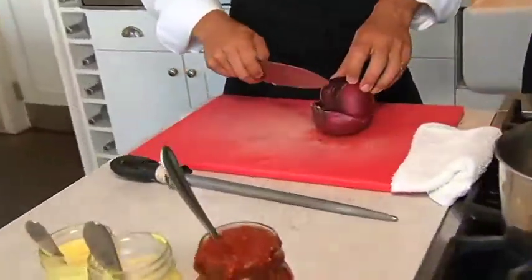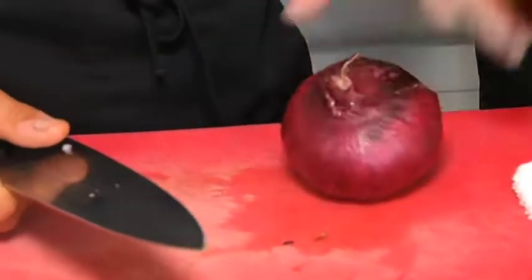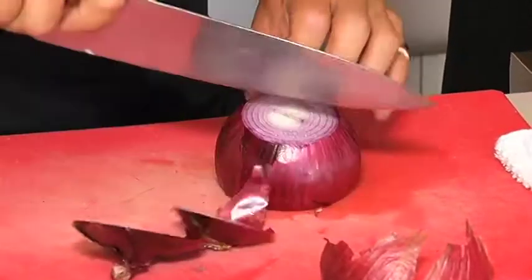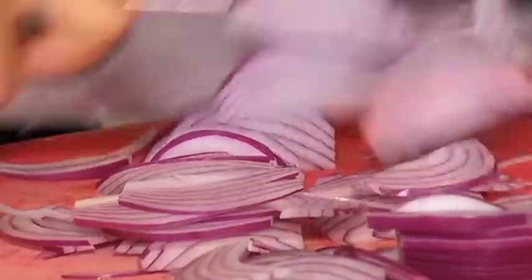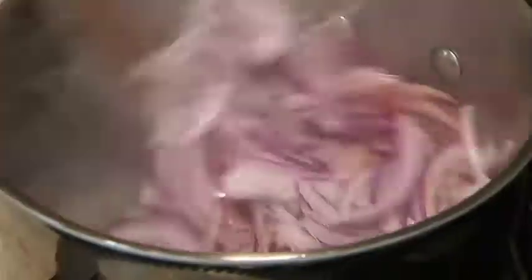One onion. A red onion, because I happen to have red onions. If I had white onions, we'd be using a white onion. You're so particular. It's so technical, isn't it? Cut off the top, cut off the bottom, cut it in half, and just peel off the skin. There we go, like that. Greasy onions. Oh, we don't want greasy onions. No salt, because we want these caramelized onions to brown, so no salt.